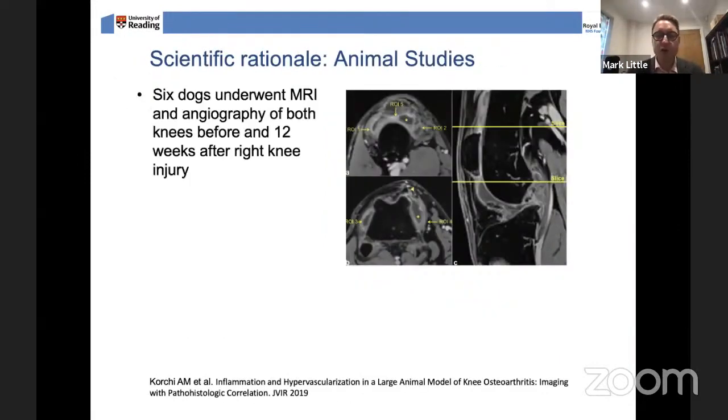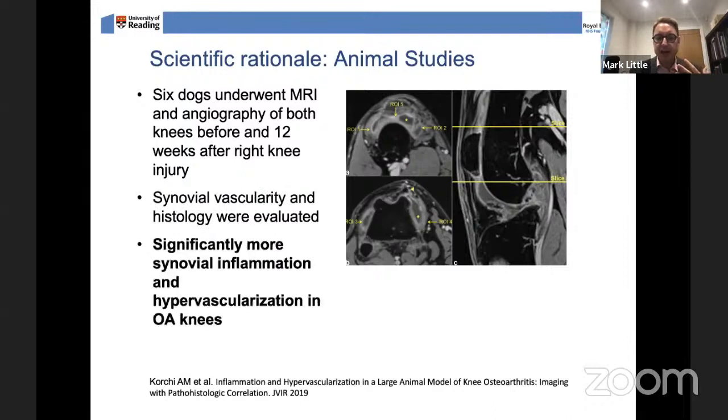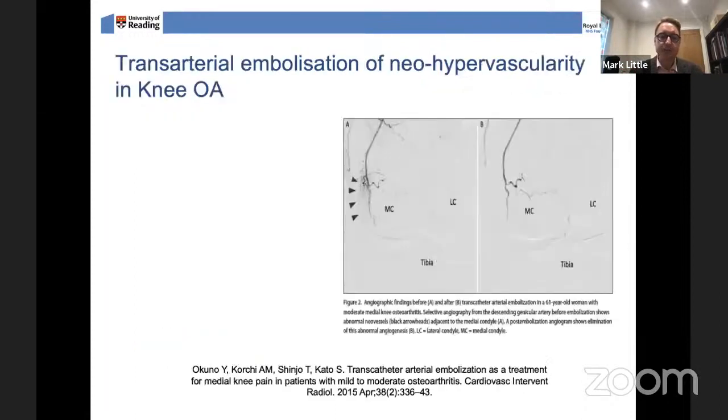Another study, this time in dogs, again, identifying that, like with the PAE data of old, we started with animals and then went on to experiment with humans. And the dog model was used. And again, with this, they showed there was increased synovial vascularity and inflammation in the knees of dogs with OA. Again, elucidating this concept that embolization could be used as a potential target.